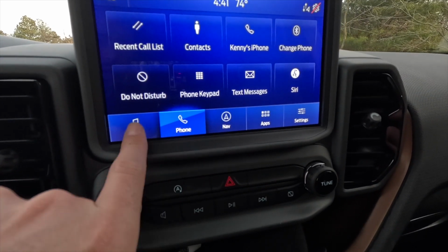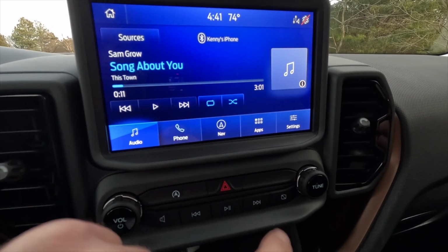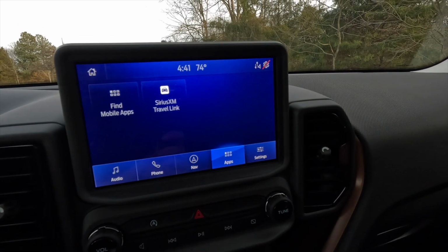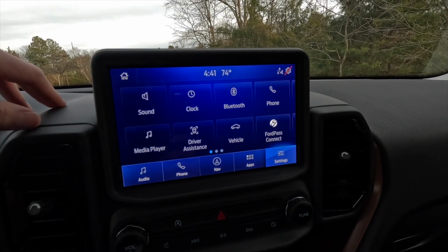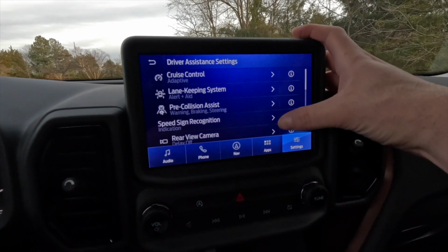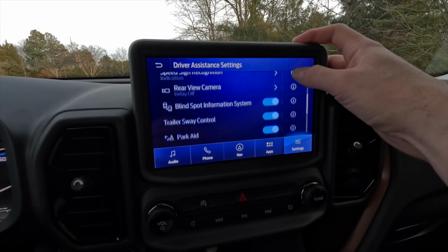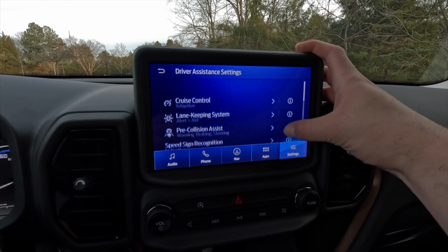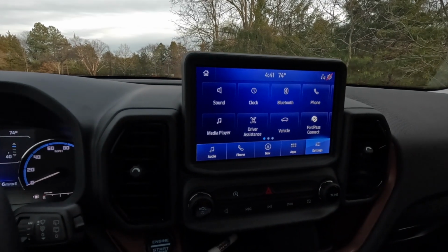So you got your audio. It's going to shortcut you into your audio stuff. It's going to shortcut you into your phone stuff, shortcut you into your navigation stuff, your different apps and your different settings. So this is one of the settings screen. We can go into driver assistance stuff. So here are all of your different driver assistance settings here. You can see all of that stuff. Back out of that, you can pause it if you want to check that stuff out.